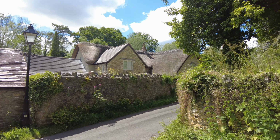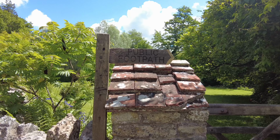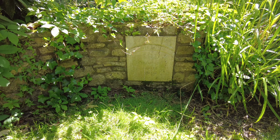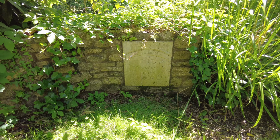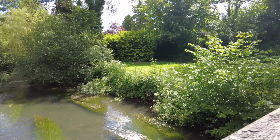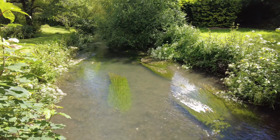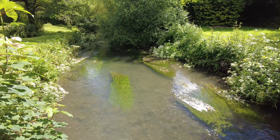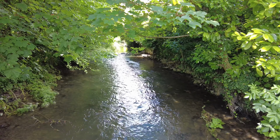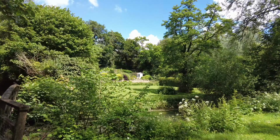We're going to take a little walk down this footpath to have a look at the bridge. This is a bridge over the Mells River. It was opened to celebrate the Queen's Diamond Jubilee. The bridge was designed by a Mells resident, John Mann, and it opened in 2012, which was of course the Queen's Diamond Jubilee, at a cost of £18,000.